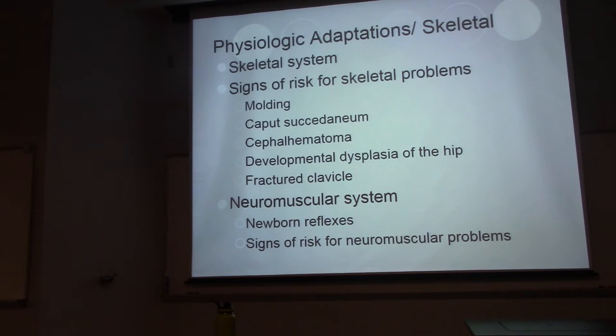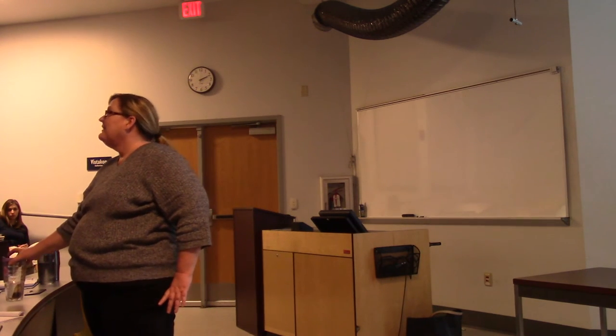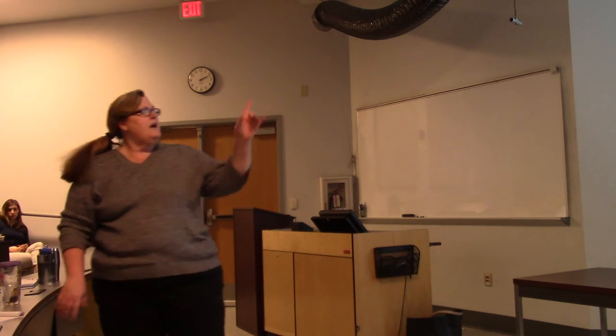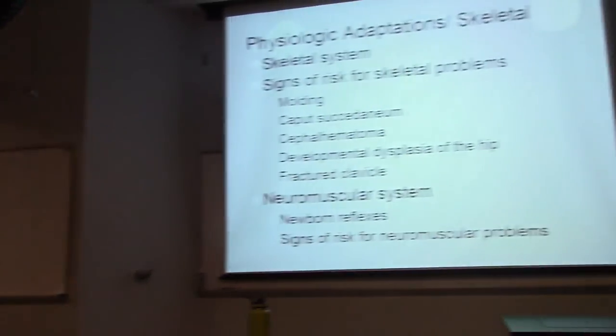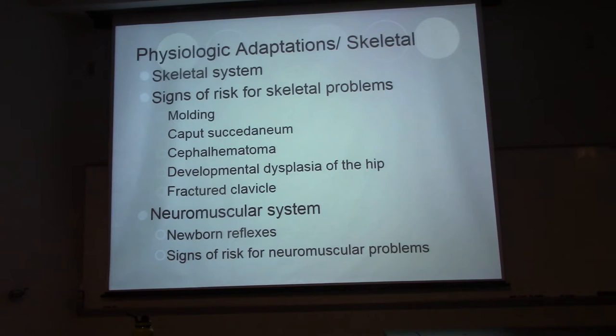Okay. So we're going to pretend like this is the head. So this baby contracted like this, right, 120 times on bones. So do you think potentially there could be some dependent edema? Yes, of course. So that is what caput is. It's dependent edema. It's normal. It's benign. There's no problem.